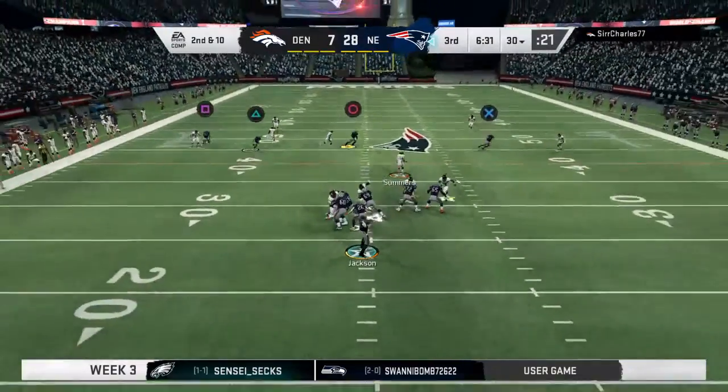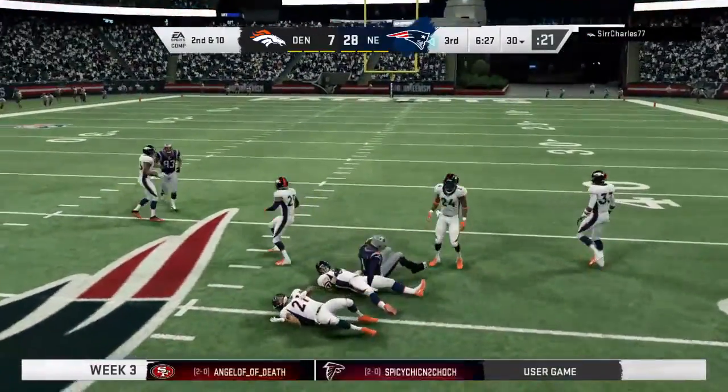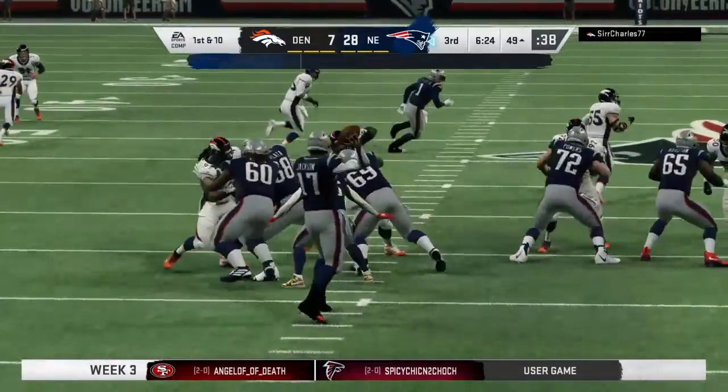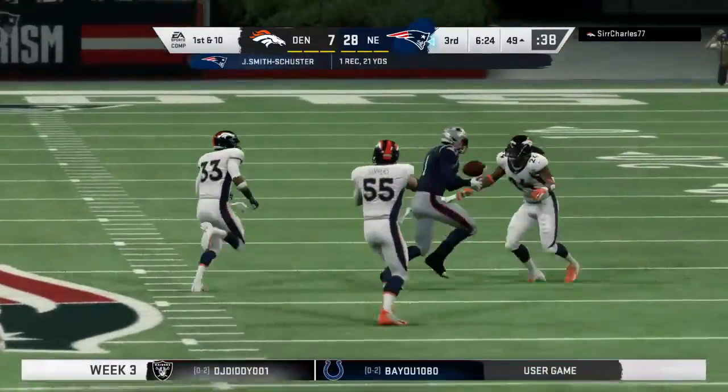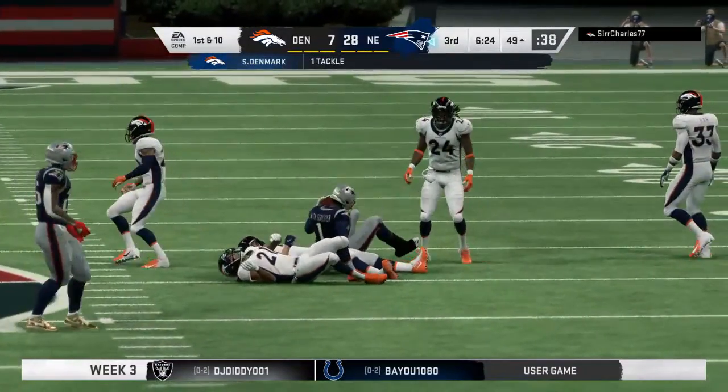Play action. It's Jackson. He'll find Juju Smith-Schuster. And he'll be taken down, but not before they work it across midfield. Last play, they got stuffed at the line. Different story here, over 20 yards.